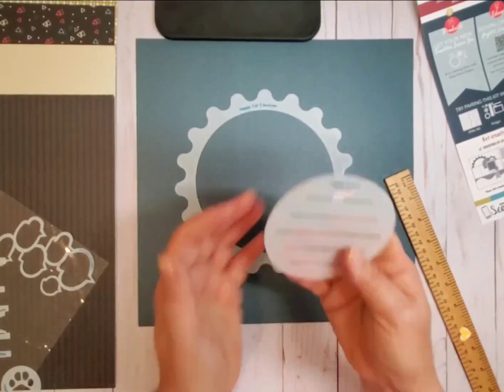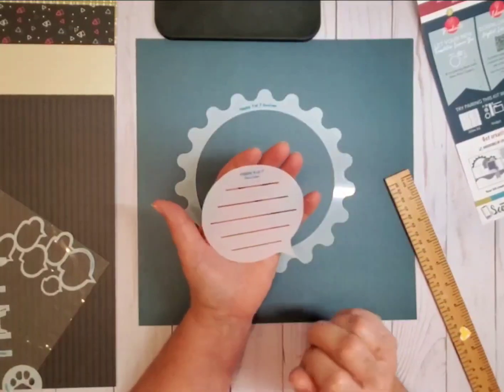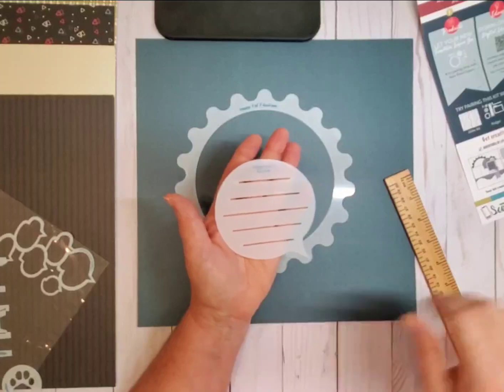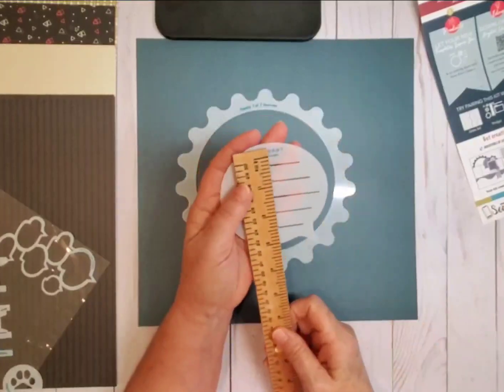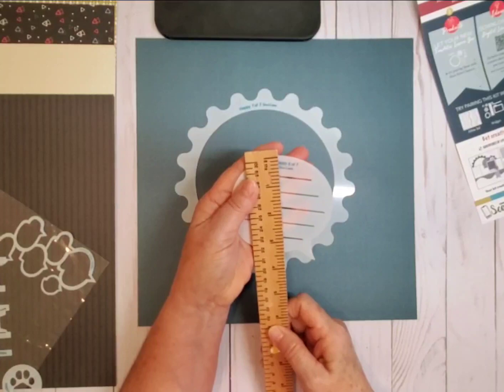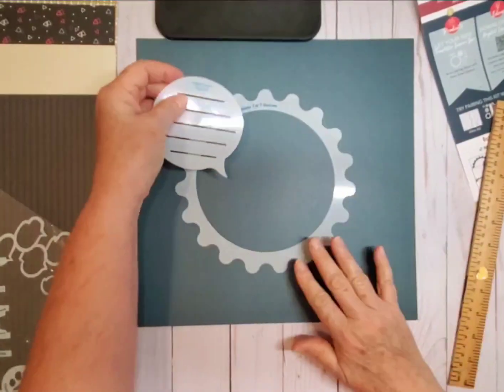And then we have a journaling template. So you trace, and then you cut, and then I would ink, and you can trace the lines with a pencil, and then you erase the lines after you journal. That measures 3 5/8 by 3 4/8. So it's wider than it is long. Okay.